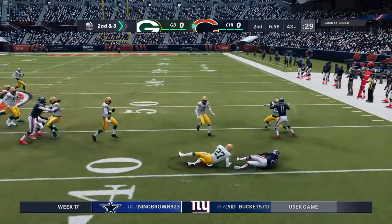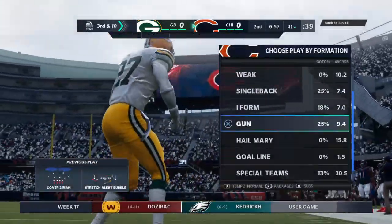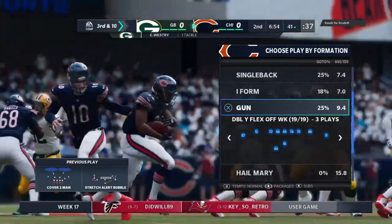Now they'll run it with Cohen. And he'll lose yardage here. Back at the 41. They give those 2 yards right back. And now they're looking at a 3rd and 10.